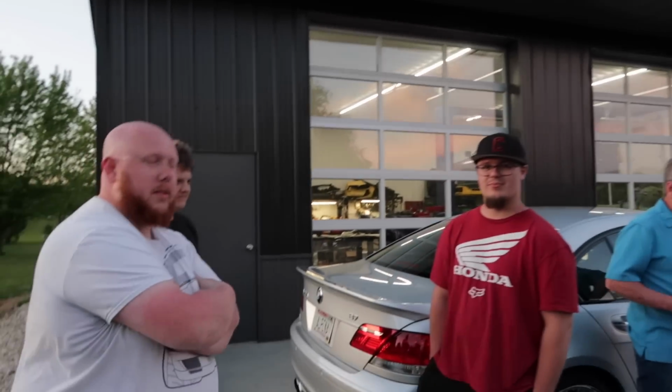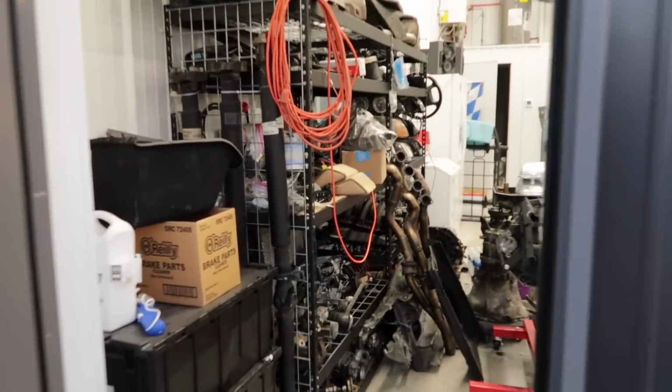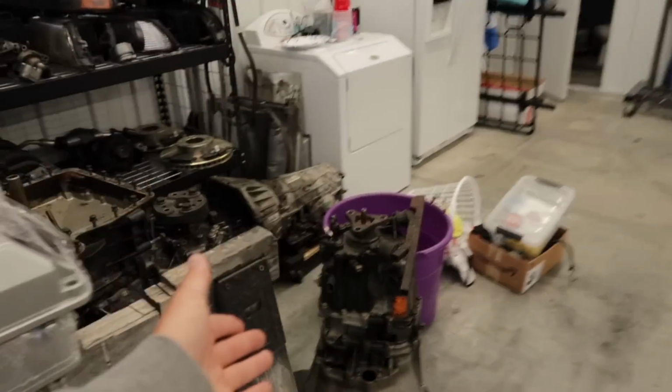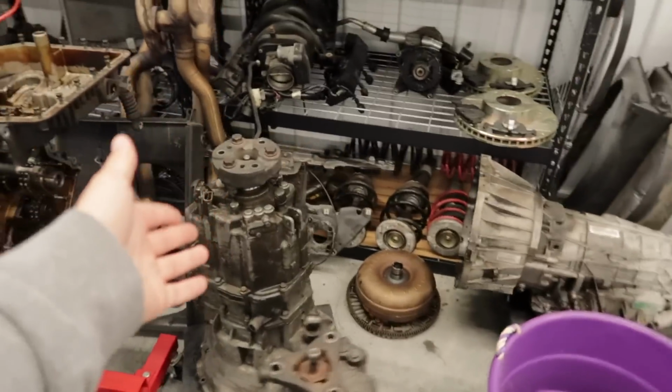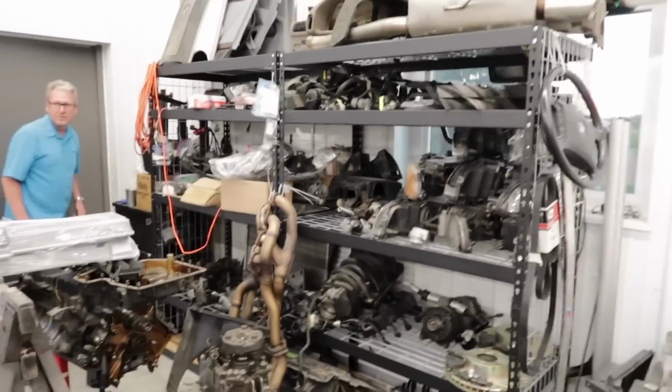Should we go inside the shop and see what it looks like? Yeah, let's show it. This is just a dream right here. Let me tell you, that's a nice walk up. Oh man, G420s right when you walk in the door. 6-speed swaps. Look at this. This is crazy. Don't show everyone. Yeah, I can't. This is my loot. E39 shell. All E39 stuff, huh?